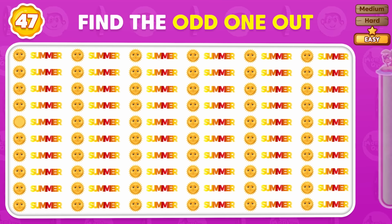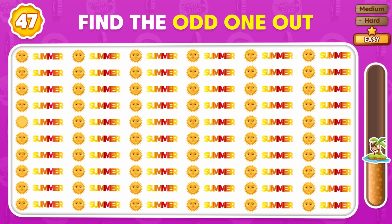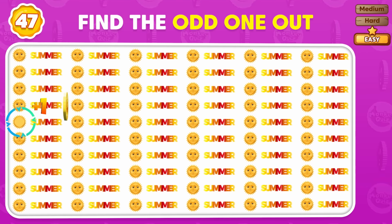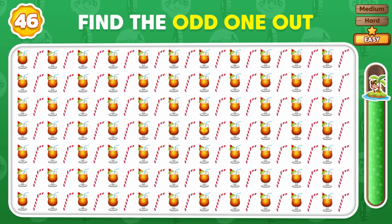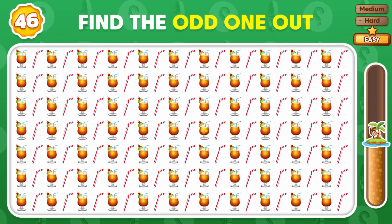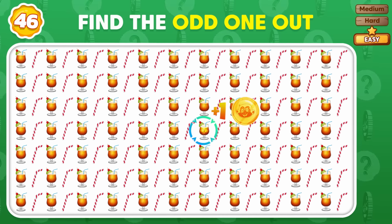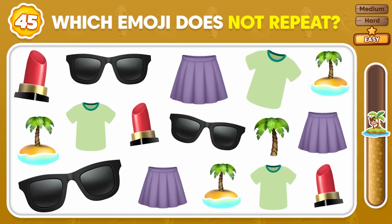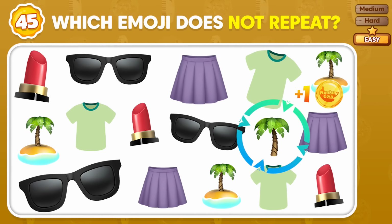Look at these emojis and pick the odd one out. The odd emoji is placed in the fifth row. Which emoji does not match? The odd emoji is here. Do you spot the emoji that doesn't repeat? This emoji appears only once.